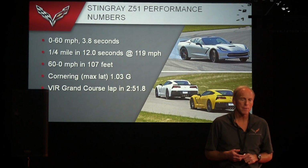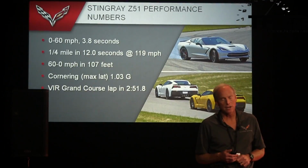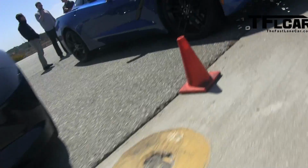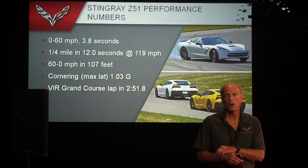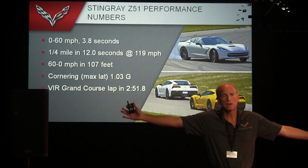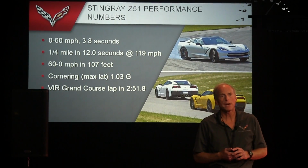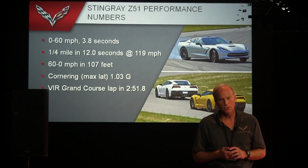It's really easy in an automatic to get very quick 0 to 60 times. Quarter mile, 12 flat at 119 miles an hour. 60 to 0 braking distance, 107 feet. Cornering 1.03 is the number that we published, and I think some of the long lead media have already published up to 1.08 based on their testing. They test on a larger diameter skid pad, which lets the aerodynamics come into play, plants the car even better than the small circle that we use. So some pretty impressive numbers on cornering.